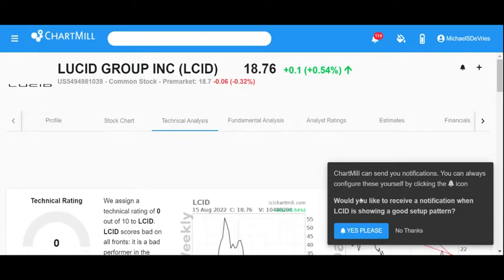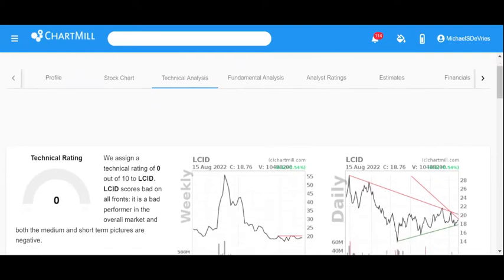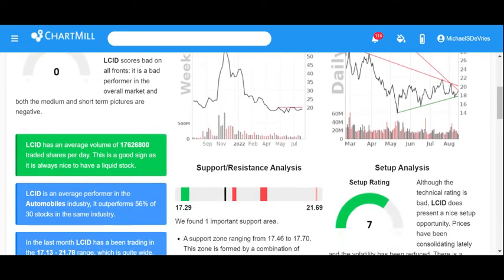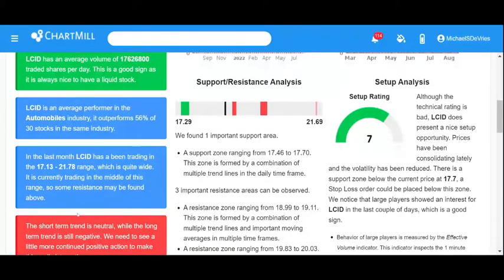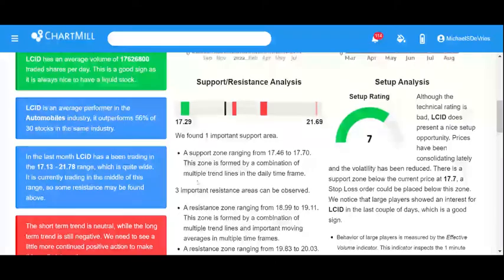Okay, if we look at the technical analysis tab for Lucid Group, LCID, in ChartMill, we see overall it's got a technical rating of 0. It scores bad on all fronts, a bad performer in the overall market, both on the medium and short term. So again, technical rating right now as of August 16th is very negative. You see it's got plenty of volume, so that's a good sign. It's just an average performer. We see short-term trend is neutral. Long-term is still negative. So we need to see more continued positive action to make this really interesting, is what they say.